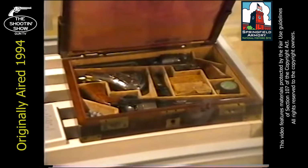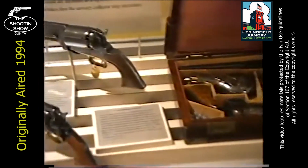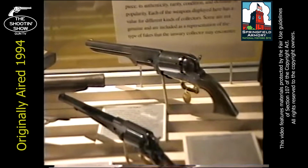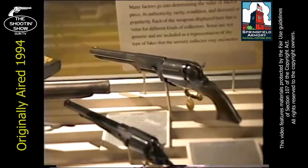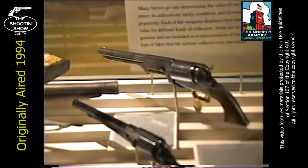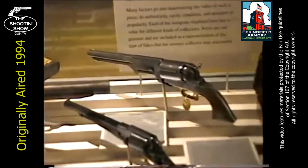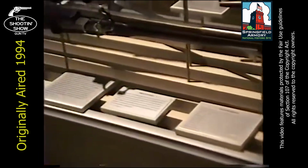And of course, what we have here is a couple of cased percussion Colts. And this is one of the most significant guns, one of the most important guns. I personally think it was a Walker Colt. This is, of course, an original. And believe it or not, the power of this black powder revolver was not generally eclipsed until the invention of the .357 Magnum in 1935. So this Walker Colt dates from 1847. And of course, they are just nearly priceless today. Just a fabulous collection of guns here.